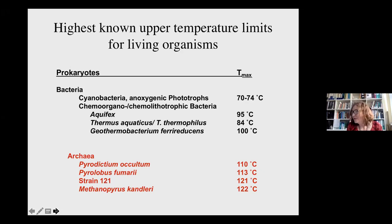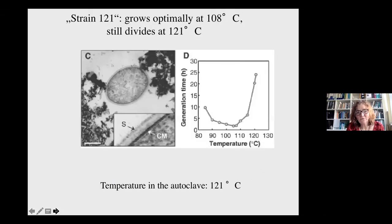The general understanding in the community is that temperatures could probably go up maybe to 150 or so, but then the biochemists start to doubt that proteins, you know, with iron sulfur centers and so on, complex proteins in our cells, would not be stable enough. So that's maybe the upper limit, but of course we don't know. We can only show what has been cultivated.